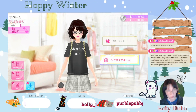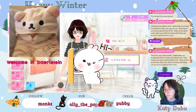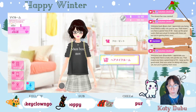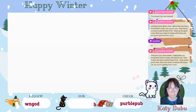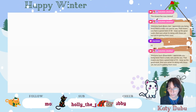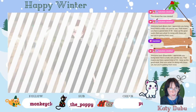So let's do... I guess that's supposed to be a building. There you are. Hi, Rain. Welcome back. How's it going? Did you get anything more done with your cell phone stuff? Let's go to production. I think that's like, go to work. It's loading.